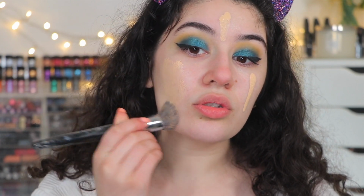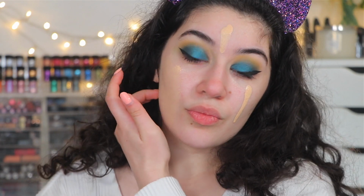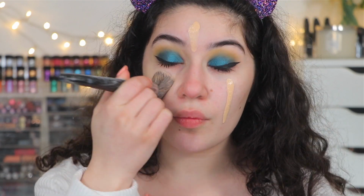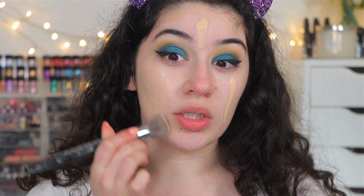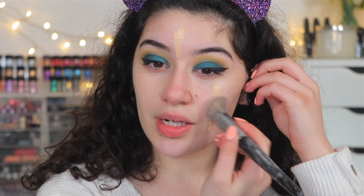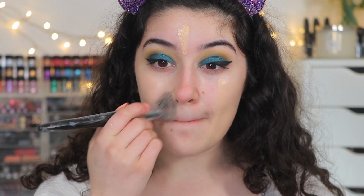I just think it's so airy and beautiful and luminous, but not too luminous. It is the perfect finish that anyone would want. And it feels super light on the skin. It's very airy, and it's just really, really smooth and flawless on the skin.